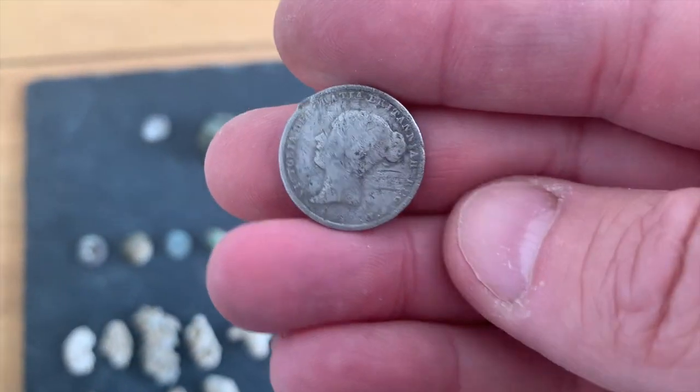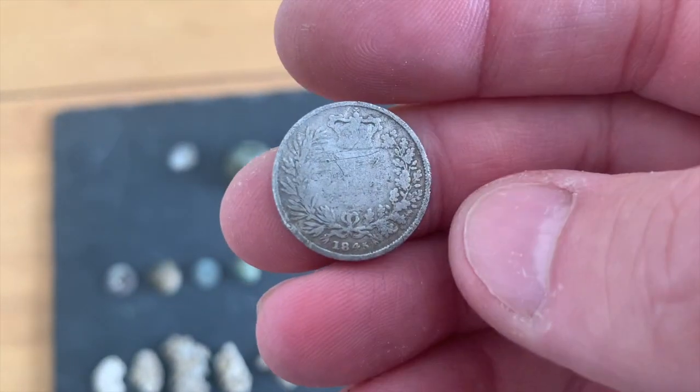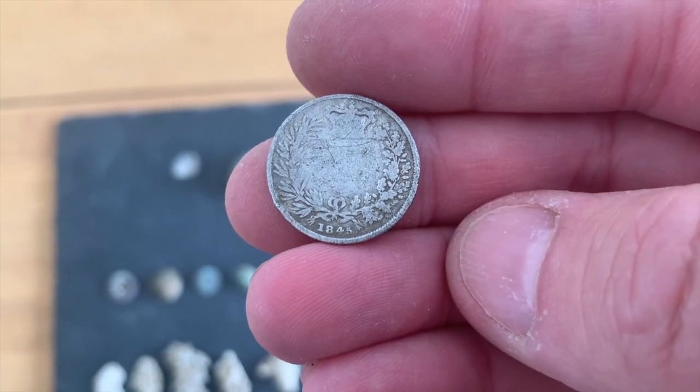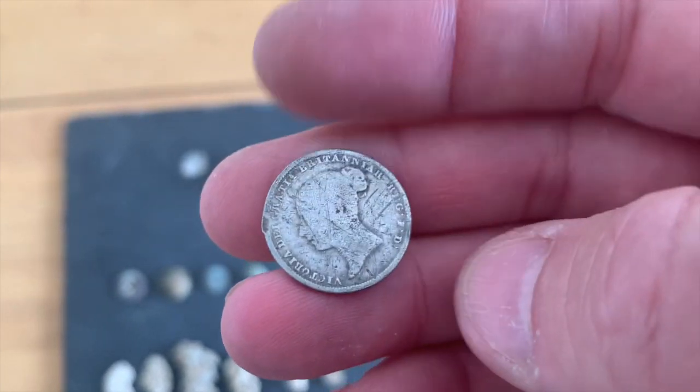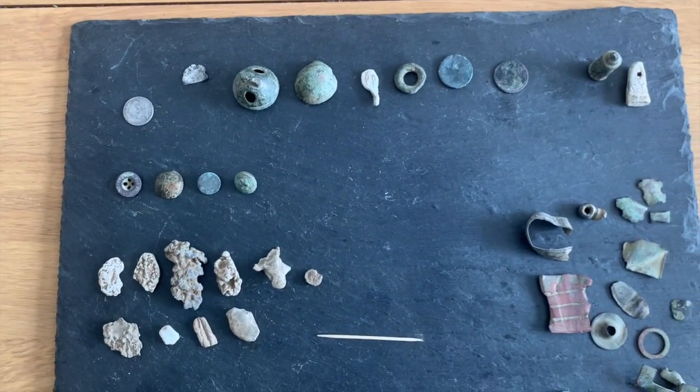And then last but by no means least, my very first silver Vicky. Again, a sixpence, I was right. 1845, so a young head, silver sixpence, 2 bits, plus some crotal bell bits, and some other stuff to go in the cabinet. So that's awesome.